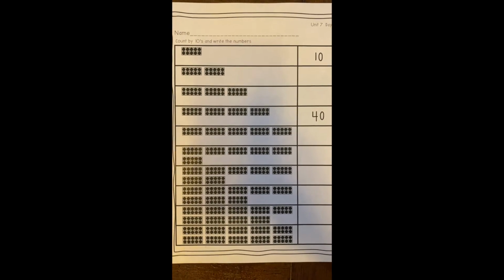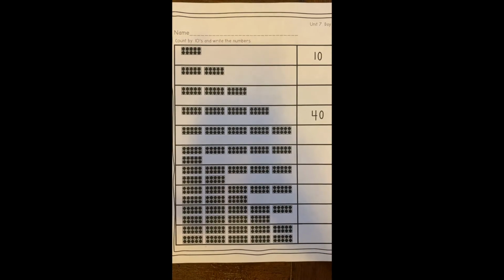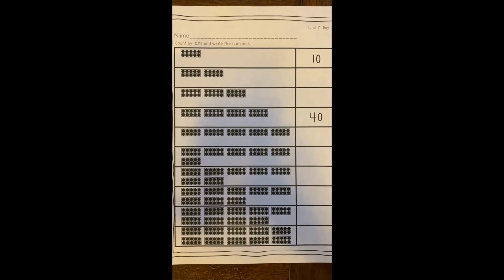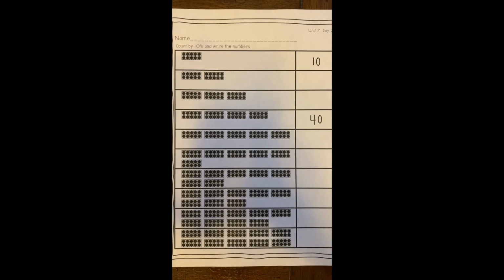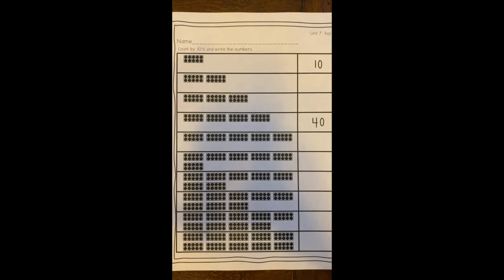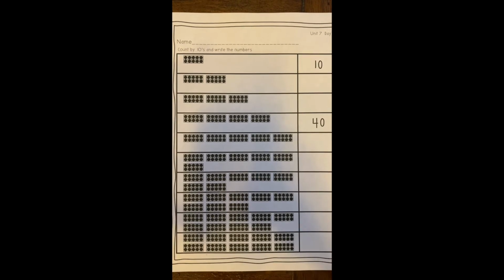They did the next one for you as a helpful way, but I want you to check their work and make sure that they got it correct. And then I want you to finish this paper. So you're going to keep counting by tens, and you're going to write the number of how many you have, counting how many dots you have. Great job. Keep it up.